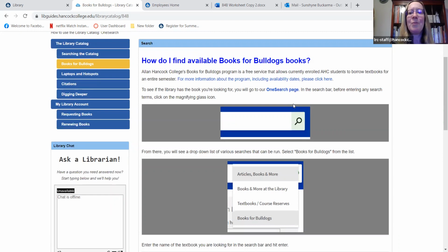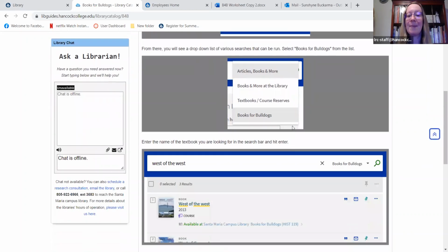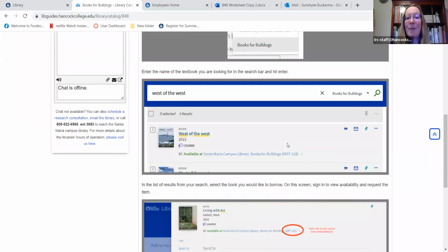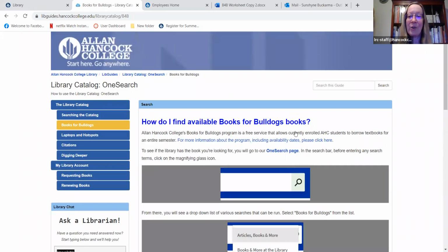So what is Books for Bulldogs? What's that program? It's actually a free service that allows currently enrolled Allen Hancock College students to borrow textbooks for an entire semester, okay? So I'm going to select this link to lead us to information about the program, but just be aware this LibGuide exists, and this actually walks through step by step how to go about finding and putting on hold a Books for Bulldogs text. But I'll be going through that with you shortly as well.